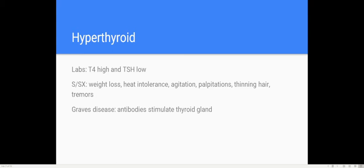Most common type of hyperthyroidism is Graves' disease. Again, this is antibodies stimulating your thyroid gland, instead of destroying it.